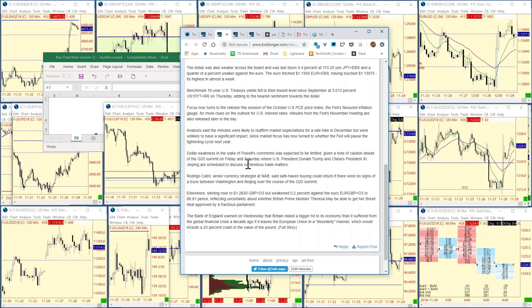Dollar weakness in the wake of Powell's comments was expected to be limited given a note of caution ahead of the G20, which we referred to yesterday. And that's what we're saying. Be careful, don't go too overly crazy. Although I think the euro will continue to move higher, just keep your powder dry until we get past this G20 summit or factor that in.